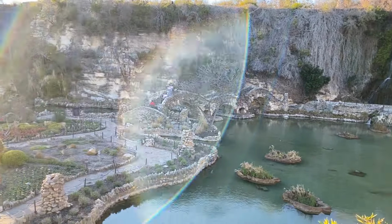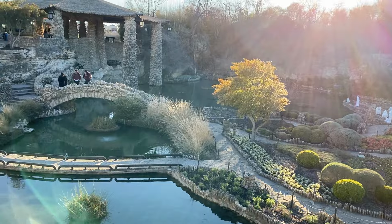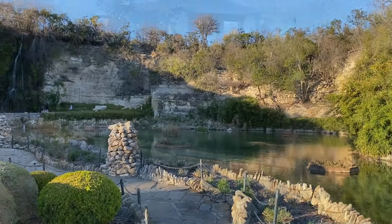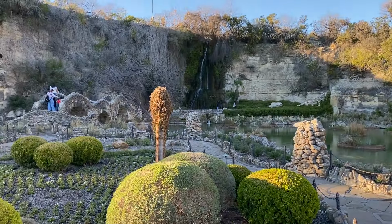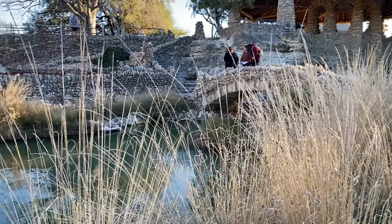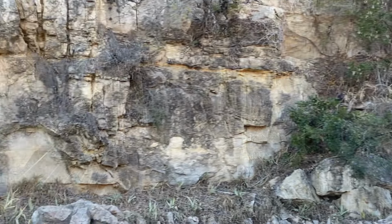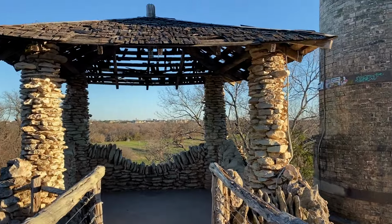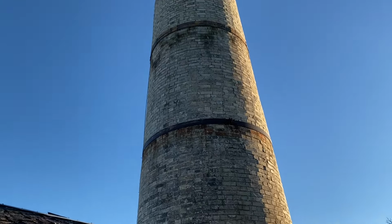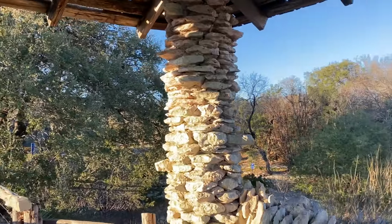So we pulled a U-turn and figured out how to get the truck in the parking lot of this place. Turns out it was the Japanese Tea Garden, which I had seen on the list of things to do for San Antonio. It was ranked 4.9 on Google with thousands of reviews. But I was not all that hopped up about looking at tea leaves, which is what I thought it was going to be. He doesn't really do botanical gardens or gardens in general. That's not me. That wasn't really what it was. It was more like an ancient ruin type looking place.